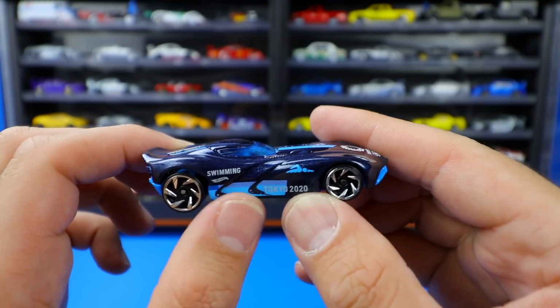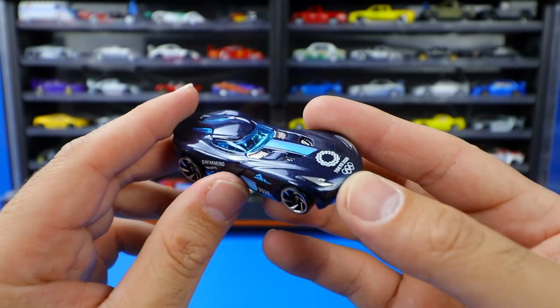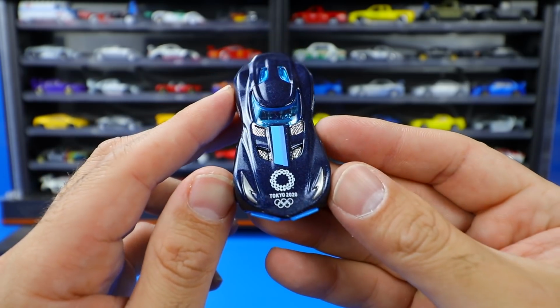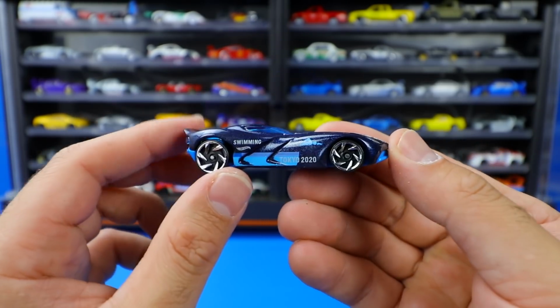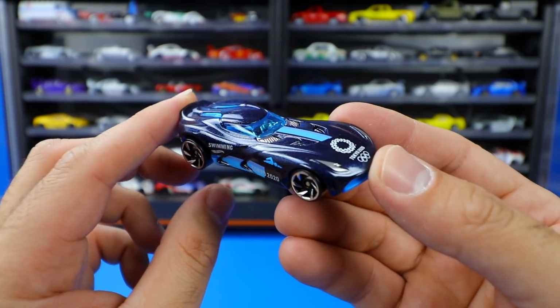Tokyo 2020 on the side. Nice looking colors for it. Suits a swimming car, obviously in this blue color all around. There's your Tokyo 2020 logo on the front end of it. Just an all around neat looking fantasy casting to represent the Tokyo Olympic swimming.